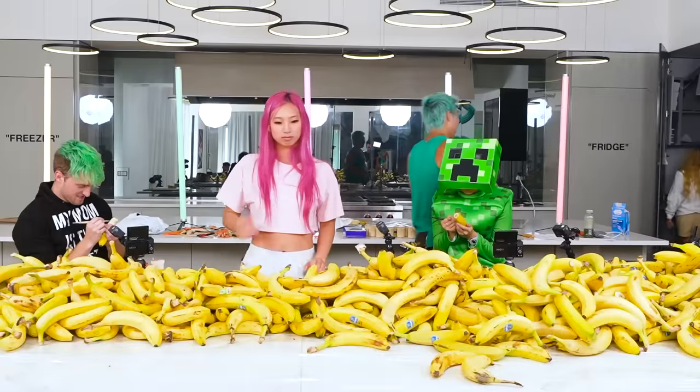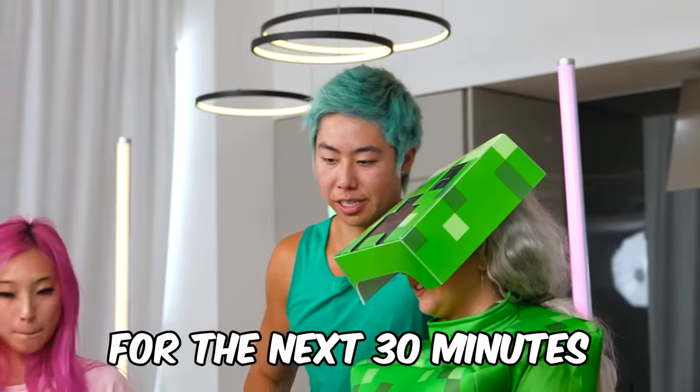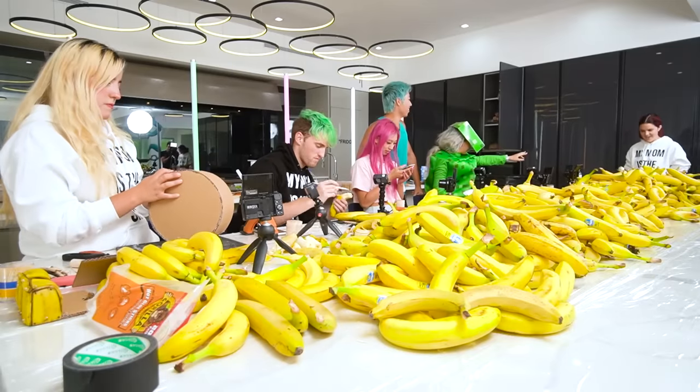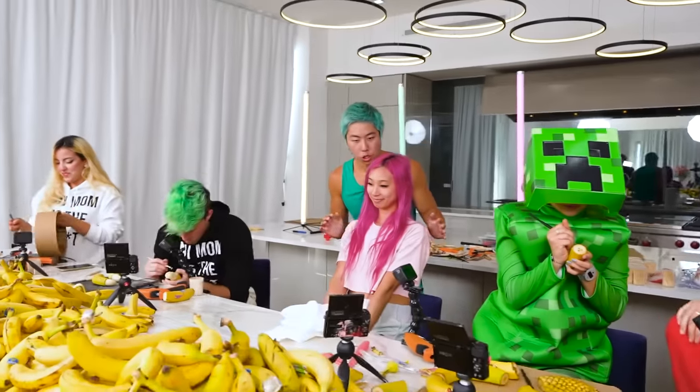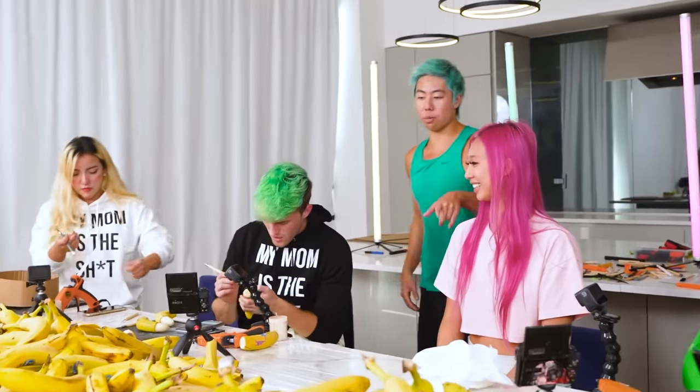Viviana. All right, Izzy, since you have this Minecraft costume, I'll give you two options. One, pass the Minecraft costume on to someone else. Two, grab someone to help you for the next 30 minutes. I'm going to have someone help me for 30 minutes. Who's going to be helping you? Michelle, if you want, you could choose someone to help you for 15 minutes. Jake. All right, Jake, go help Michelle for 15 minutes.